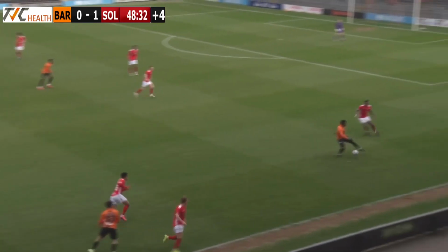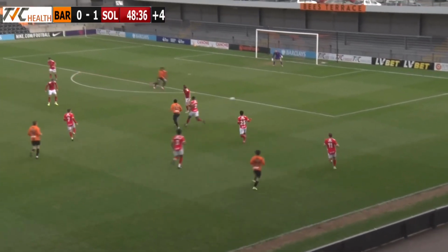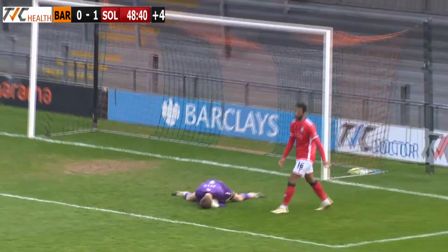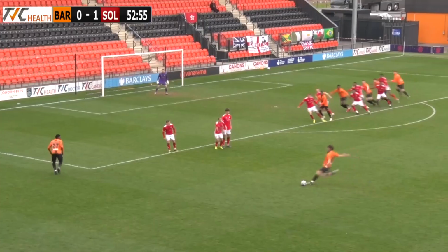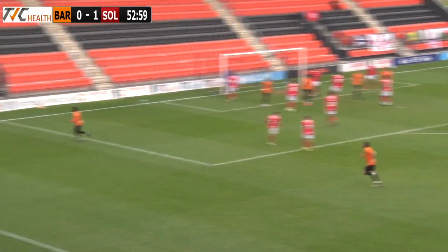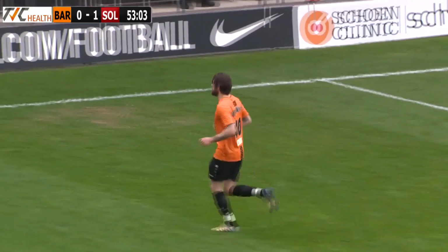As Mason Clark in support and finds him very well. Here's Efron Mason Clark, stretching his legs, slips it through to JJ Hooper. Here's a chance, but it's a good save from Boot down low to his right hand side. Has to maybe dink this one in. Oh, he has actually gone for goal and almost catches out Boot. He certainly caught me off guard. Boot was across quickly to palm that one away. Corner kick for the Bees.